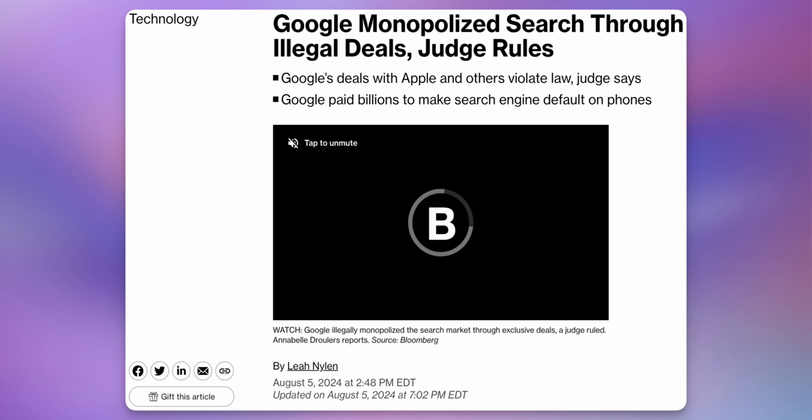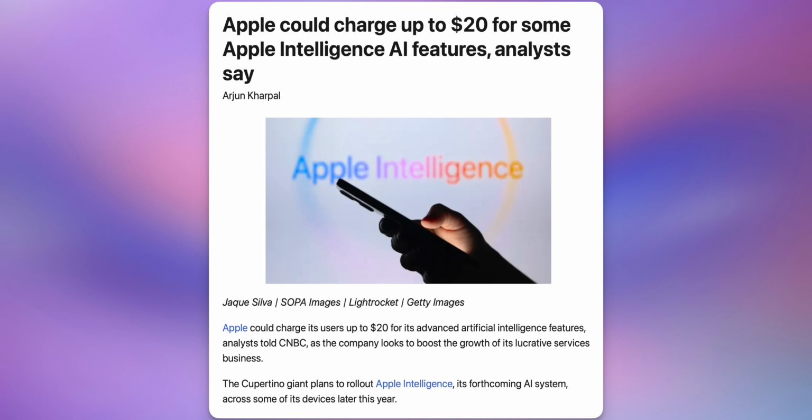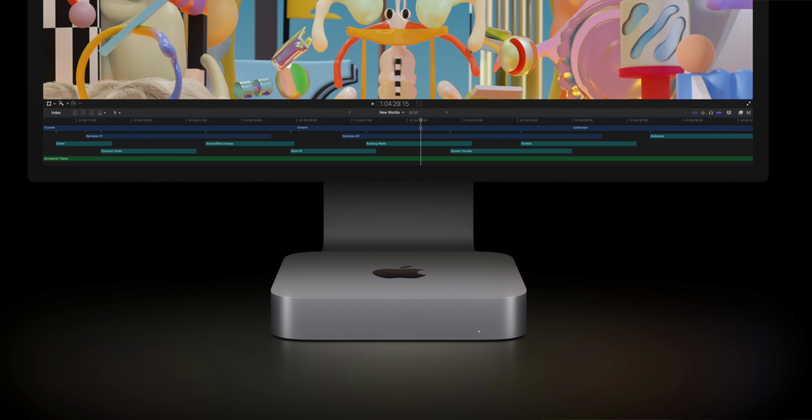In this episode, we're going to discuss even more iOS 18 and iOS 18.1 features and changes. We're going to talk about why Apple could create a search engine, why Apple Intelligence might not be free forever, Apple's next Mac is not what you'd expect, a crazy AirTag story, and more.